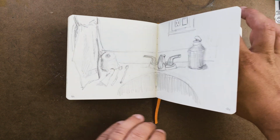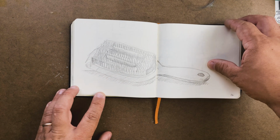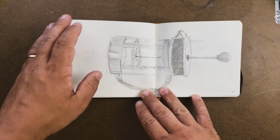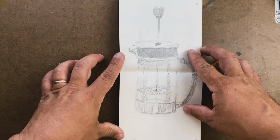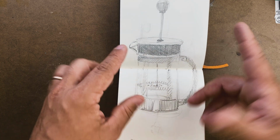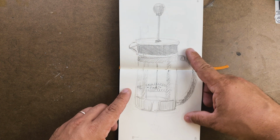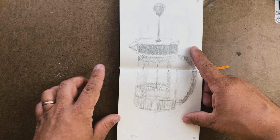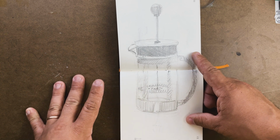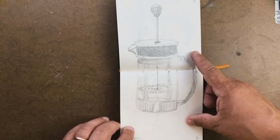A comb. So this is where we started picking up. I was just trying to find as much stuff as possible, and that was actually pretty hard for me to find. Part of the reason why this sketchbook was so hard for me was I had to find objects to draw, and I thought that would be easy, but it wasn't. Just finding things that were interesting enough to draw, or that I wanted to draw.